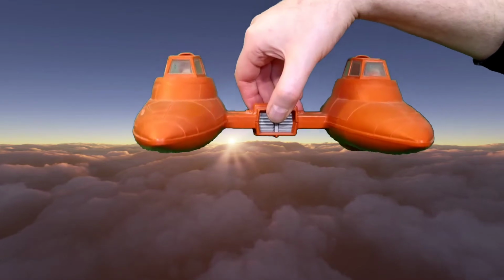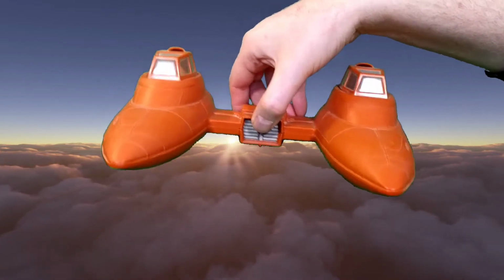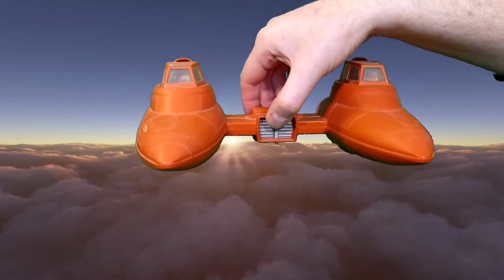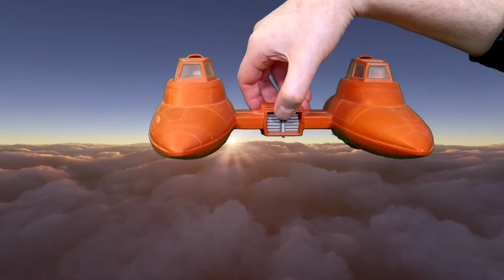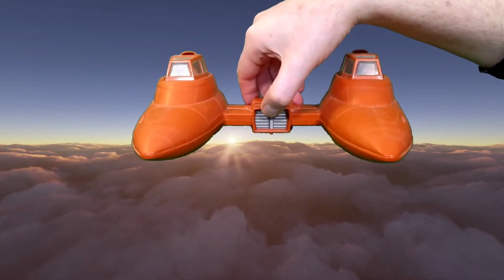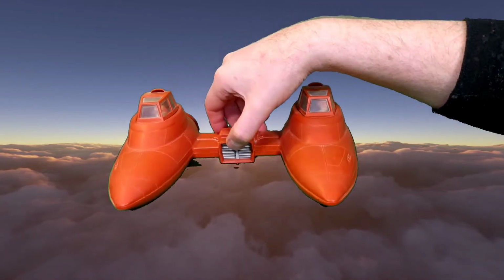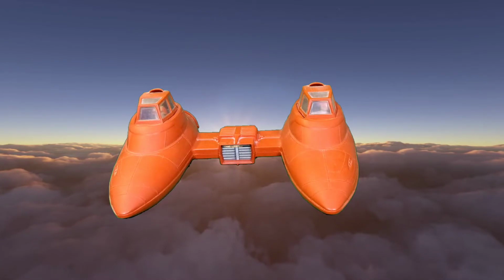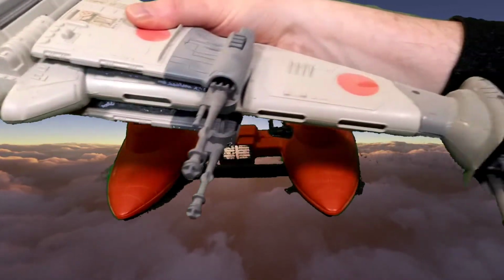Now, so is Luke's land speeder, but admittedly that at least floats across the ground, so there's some kind of features there. I don't know. Apparently people are just not too thrilled with this particular vehicle. Now, I have a couple that I would put ahead of this one. One of which, I'll just set the Cloud Car in the sky. I've done a video already. I also have the Return of the Jedi B-Wing fighter here.